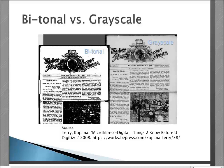I have absolutely seen really good bitonal scans and good OCR. If you've got really good contrast in your film and not a lot of images, bitonal could be a great way to go. But I just want you to know the difference, and this is why evaluating what you have is really important when figuring out which mode you want to use.